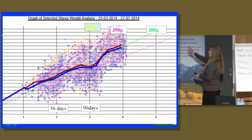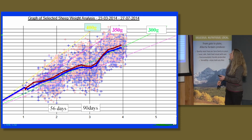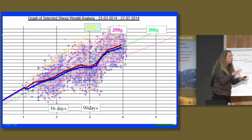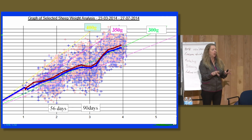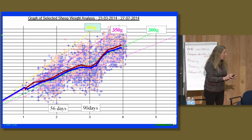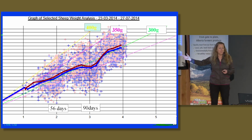But what we've got, you can just about see those lines going up, so they're growth rate lines, and what we're doing is we've got 2 specific points where we think they are really critical times where we need to judge how well lambs are doing, and then ask the question, if they're not hitting the target, why not? And the first one is 56 days, so that's 8 weeks of age.